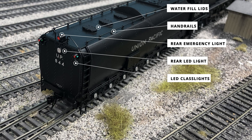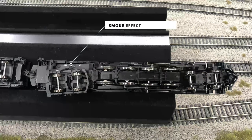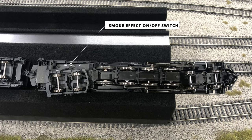Allowing access to the top of the landing is the side ladders, a separately applied plastic piece that continues into the plastic grab irons on the top as well. The standard-sized KD-style metal coupler attached on the rear and several molded-on features like grab irons can be viewed on the rear bulkhead. The underside of the steam engine is relatively plain, and viewers can find the on-off switch to turn on the smoke effect heating element underneath the cab.